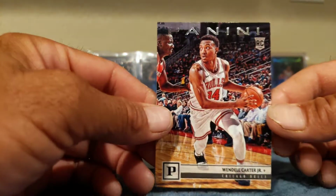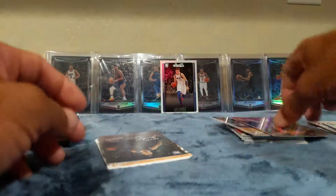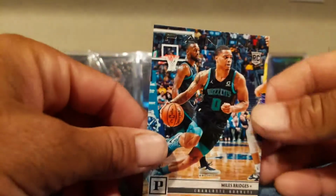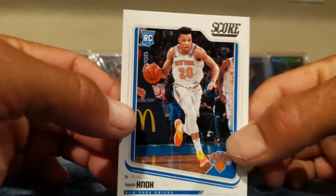And then we got a Wendell Carter Jr. Panini. And then a Dante DiVincenzo Luminance. Chandler Hutchison Playoff. Jalen Brunson Luminance. Miles Bridges Panini. Omari Spellman Score. And a Kevin Knox Score. So, pretty cool.